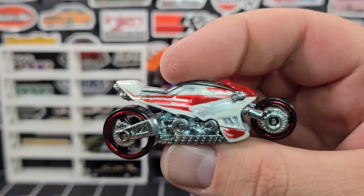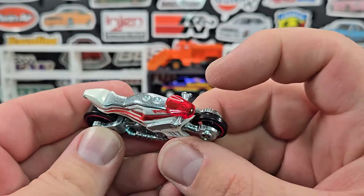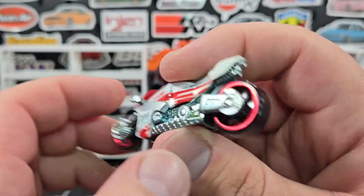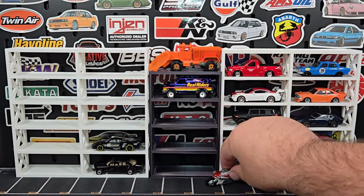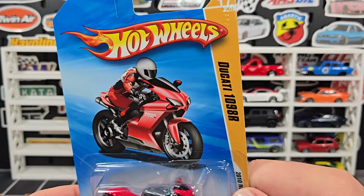But I did not have this one in white. It's a very, very narrow and small motorcycle. Just a little windshield on the front. This particular one is pretty straightforward. It says Canyon Carver on the side. You can barely read that, but it's there. So print's not that great on this particular one. So realistically, it's kind of an average. It's average.